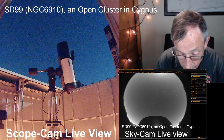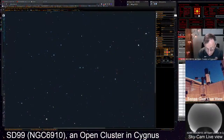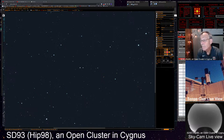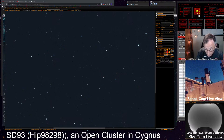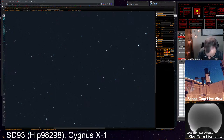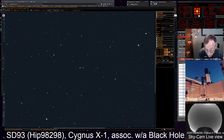So down here in our title, we're going to say that this is SD93, and it's Hipparchus 98298. And that is Cygnus X1, associated with a black hole.